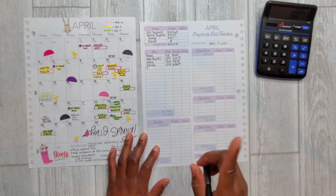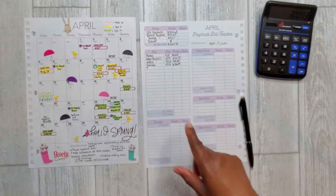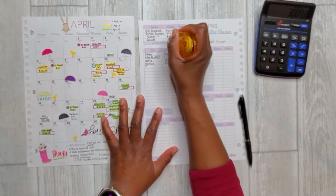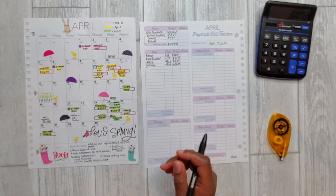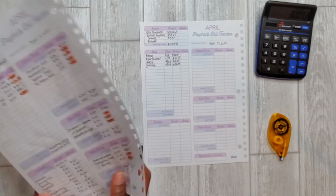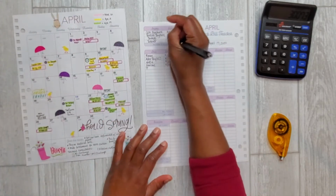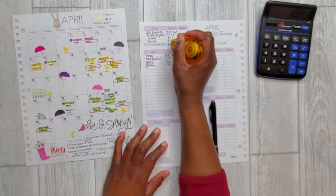Then I also have a Progressive payment. Oh, actually, now that I think about it, I need to make an adjustment here because I do have a rollover. I forgot in my last paycheck, I actually set aside $319, which was half of my amount due for Progressive. So this number is actually going to change.